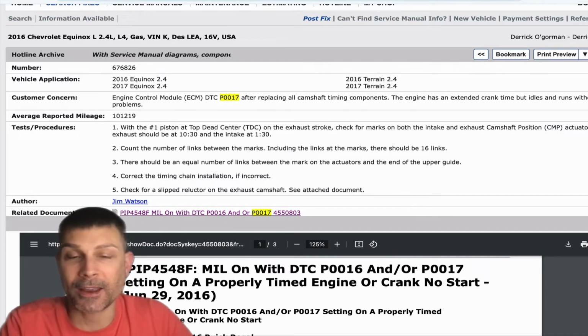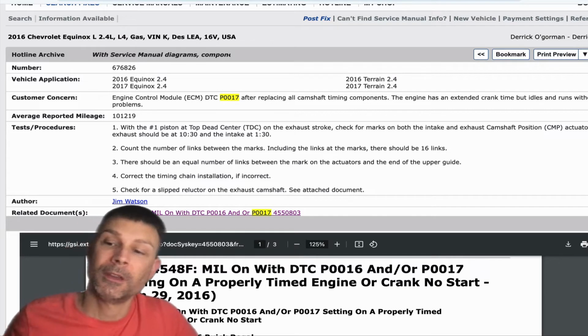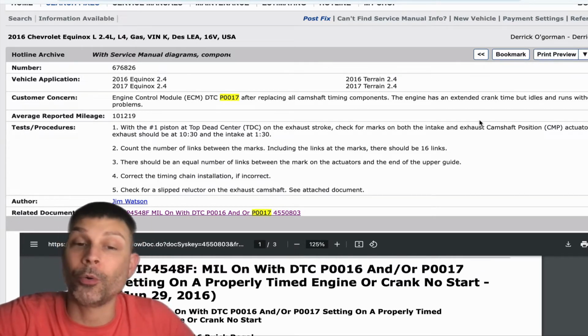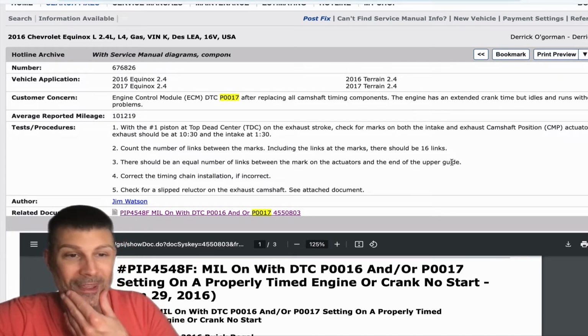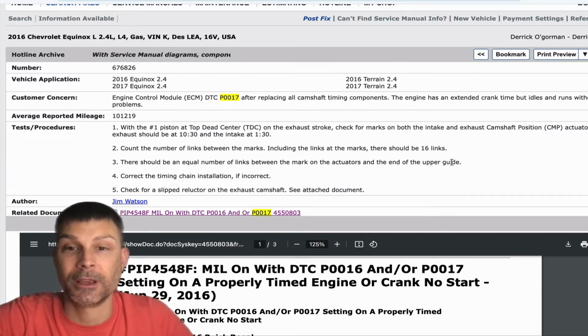So this does have actuators, or phasers, on the camshaft that could be going bad, causing this, which is common, or we could have a timing issue. The timing chain could be loose, stretched, or maybe it has jumped. If nobody has gone after the timing chain, that would be the very first thing to rule out. And then if that checks out good, I would replace that phaser.